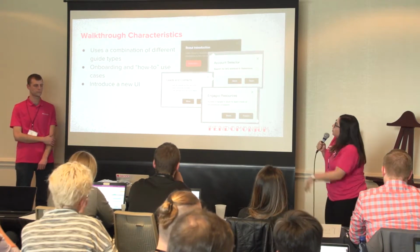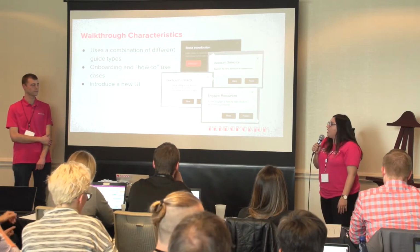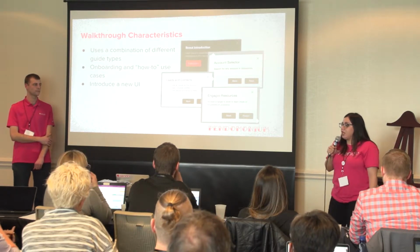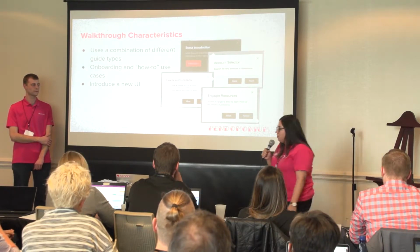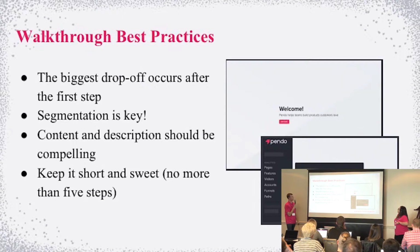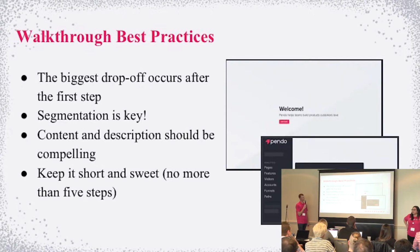These are the use cases here: onboarding, introducing a completely new UI, anything that you want to say step by step, here's how you achieve this. Some best practices with walkthroughs. The biggest drop-off occurs after the first step.